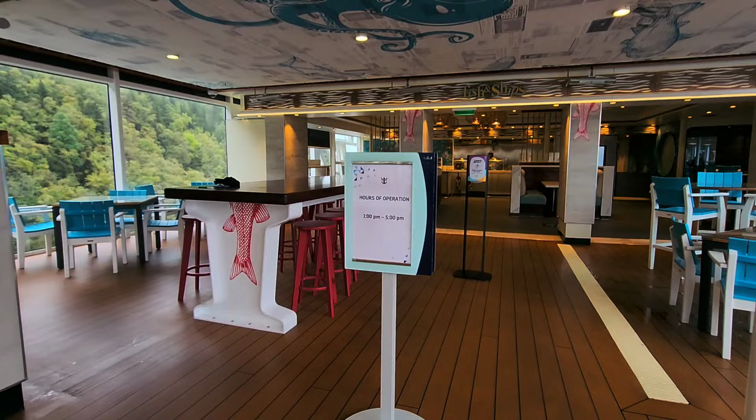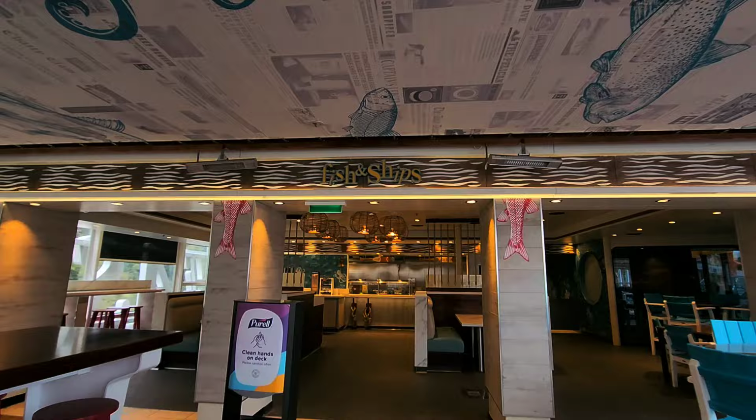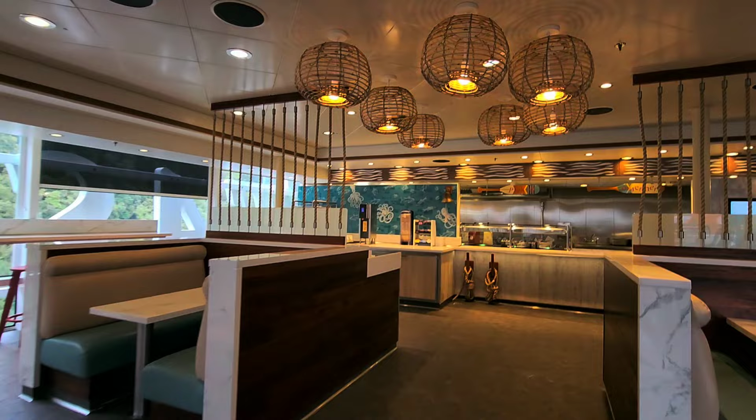This place is open from 1 to 5 p.m. They also have some shrimpies and some delicious French fries. Yummy! And by the way, this place is right next to the pool.